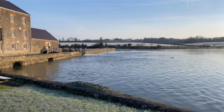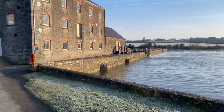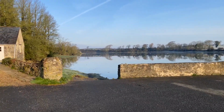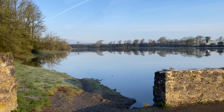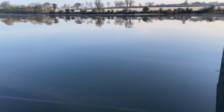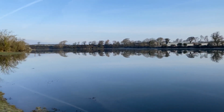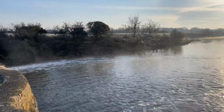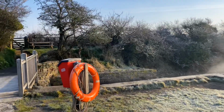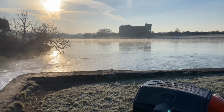Lake's filling up lovely now. By the time I get round there, should have a nice reflection. It's the castle. Let's just take you by here. So calm. That's always a nice shot with that.